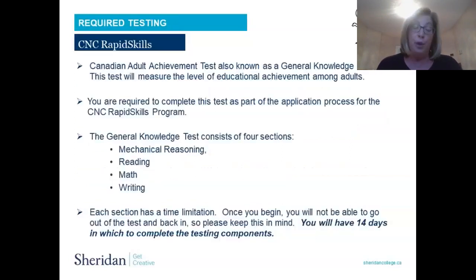So once you do get that and you are deemed eligible through the form of interest, then I will be setting you up in something called the Canadian Adult Achievement Test, which is a general knowledge test that is a requirement for the program. The test measures the level of educational achievement you have and will give us an indication in terms of whether you are at a point that you are prepared to attend and successfully complete this program. There are 4 parts to the actual testing: mechanical reasoning, reading, math, and writing.